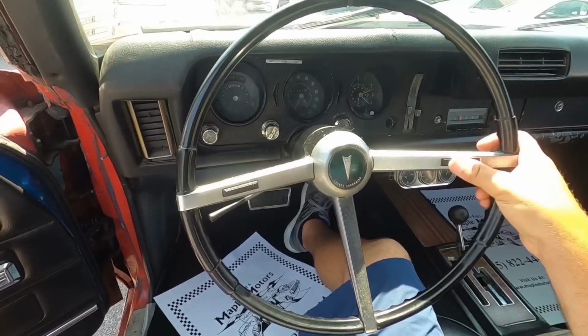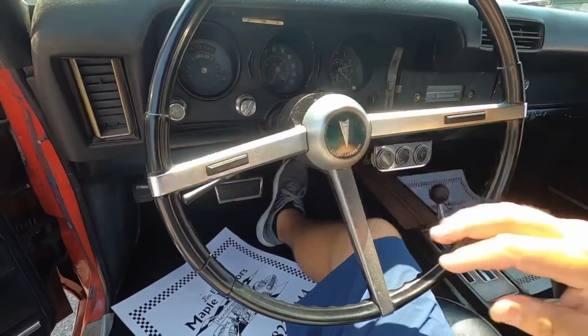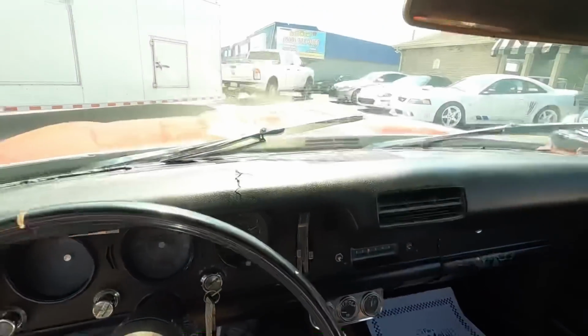Horn, you place your bets? It's not working. All right, guys. Let's go ahead and take off down the road.